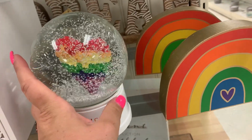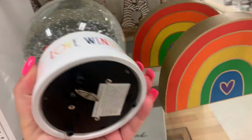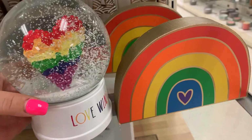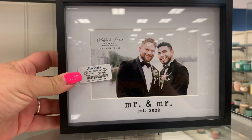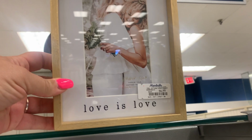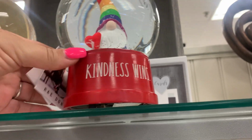What's the price on this? There's no price. I wonder what song it plays. I'm gonna have to see. So we have that, and then Mr. and Mr. How cute is that? They have Love Is Love. They have Kindness Wins. This has a tag on it.